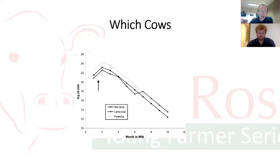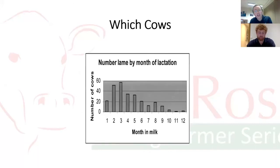So high yield is definitely a risk factor for dairy cow lameness. One of the other things that's a real big risk factor is days in milk. So when do cows go lame? Well, actually, there's a real peak in the number of lame dairy cows between 60 and 90 days calved. So probably months 2 and 3 after calving, there's a spike in the number of lameness cases.